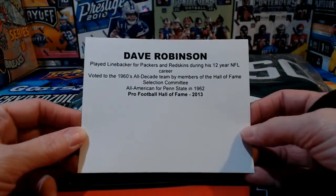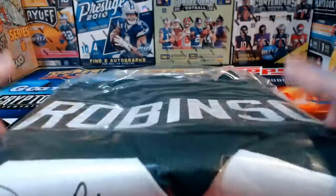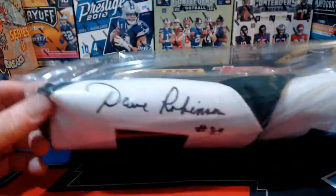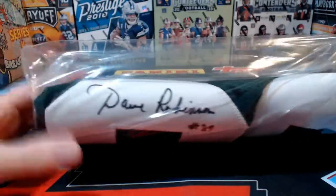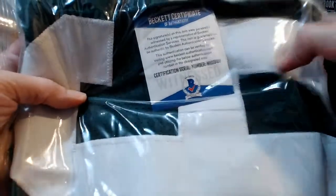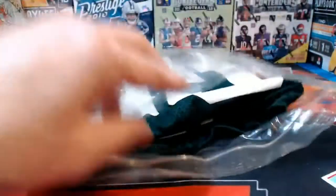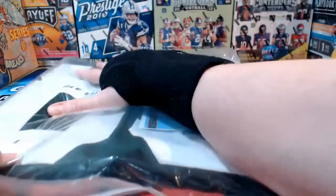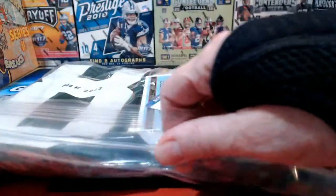All right, we have got Dave Robinson on a Green Bay Packers jersey. And there is your signature. It's kind of folded, so it's in a weird spot to show it, but you can see it, I think. And just got the jersey number there. It is his inscription. Oh, and there's a Hall of Fame inscription down below it. Beckett authenticated. There's our sticker, and there is our Beckett paper COA, which will always, on Beckett, the paper will always match the sticker and be unique to the item. So, unlike the paper for TriStar.